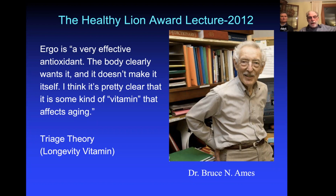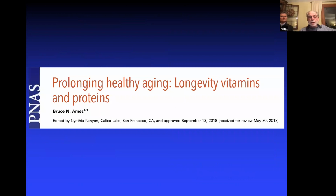The quote that we have there is that the body really wants it. And triage theory means that since there are multiple functions for a lot of these micronutrients like this, priority is given, if it's in short supply, to reproduction and survival. And then all the other functions that are involved in long-term health get short-shrifted. So that's why it's important that we have adequate amounts in the diet. He actually published this paper in the Proceedings of the National Academy of Sciences to show that ergothioneine was a longevity vitamin.